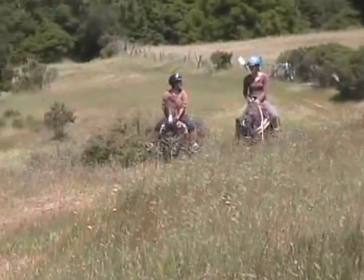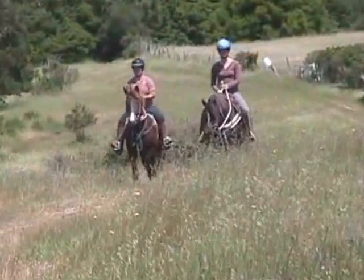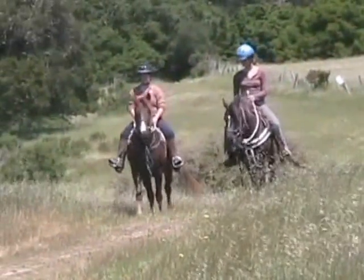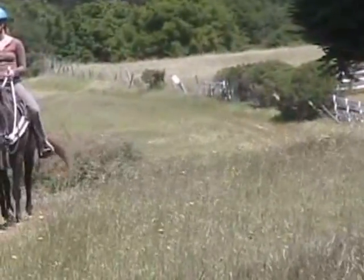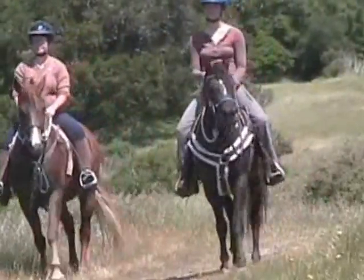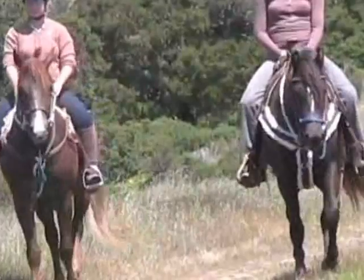Here come the girls on the way back on the trail in Moore Creek. We can come up to a cross fence where there's sometimes bulls or cows hanging out. There's some corrals back here that can have rushing horses. But it looks like everybody is having a relaxing time. And that's what trail riding should be like.